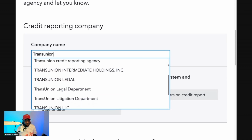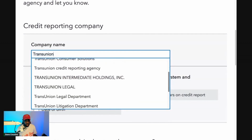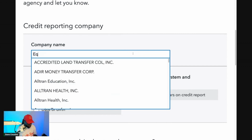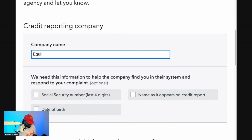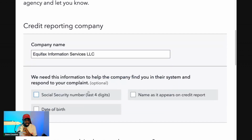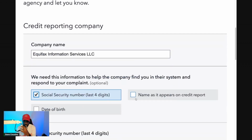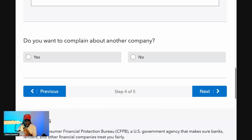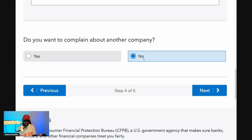I like to use this one. Here we go. TransUnion. You want to use that one, or for another one, Equifax Information Services LLC. And then from there you want to put your name as it appears on your credit report and your date of birth. You want to fill out that information, all right? And then, do you want to complain with another company? No, all right. Once you click on no, click on next.